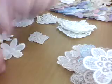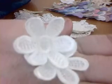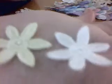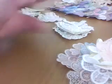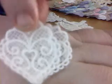Then I have got two of these in white. Then we have two of these, one in white and one in cream. I have got a little pink fleur-de-lis. Honestly, her embroidery on these, they're just something else. I have got this little heart. I have got four of these corners.